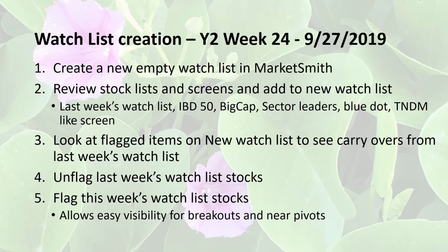Once I have all those stocks in my new watch list, I look at the flagged items to see which ones are carrying over from last week's watch list. Then I unflag all of last week's and then flag this week's, which allows me to easily see which ones are on the breakout list or the near pivot list.